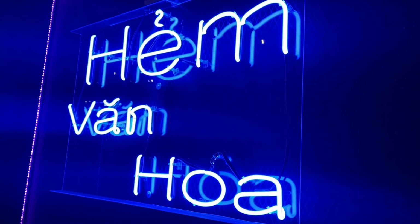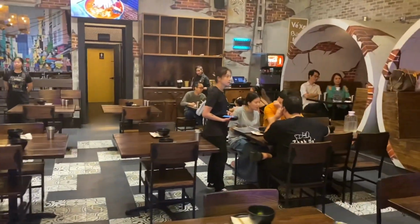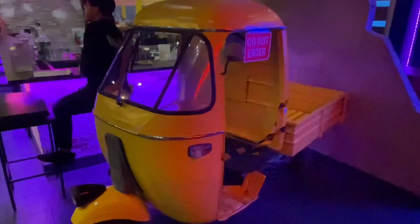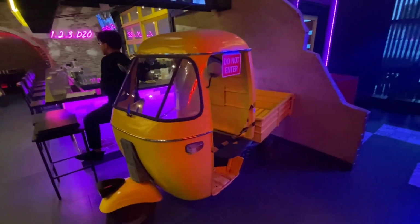Today we're gonna try pho here in Bellaire. Look how cool. So awesome. Vietnamese food. It's so pretty. They have a tuk-tuk or a rickshaw like we have in India. My trip to India also had this, so it's kind of decoration.